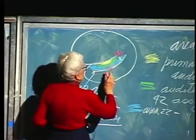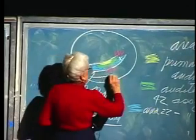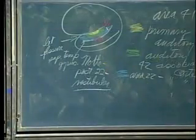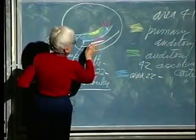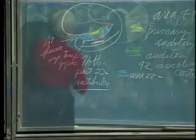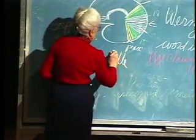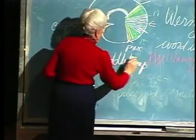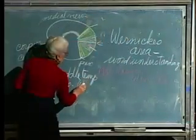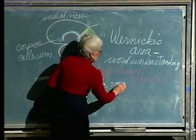Let's put it one below. In the middle of the middle temporal gyrus. So if we have X's underlined, middle temporal gyrus, Wernicke's for more intelligent people.